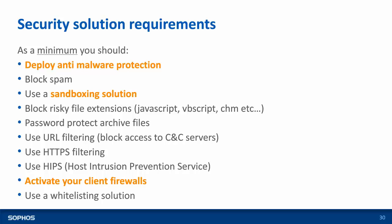Password protect archive files. What we see, especially for the JavaScript, is that it comes in on a spam email contained in a zip. I won't go into the details, but it basically makes it harder to be scanned. Most people don't scan inside archives by default anyway. But if you decide to block archive files, you can normally put in rules that say if the file is password protected, allow through. Because the criminals don't password protect the files. It just makes it more likely that the user won't open them. And of course, from a data leakage point of view and security, it is a good thing to do anyway. URL filtering, block access to these CNC servers.